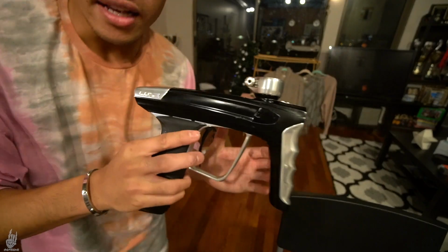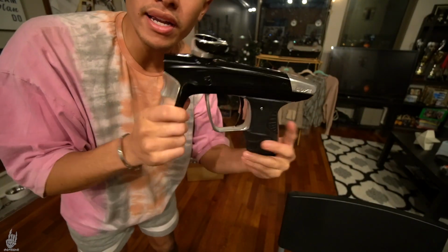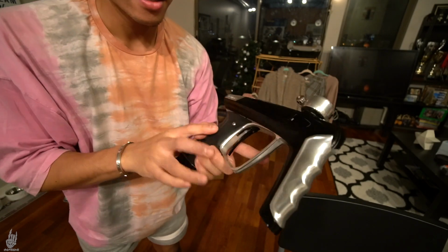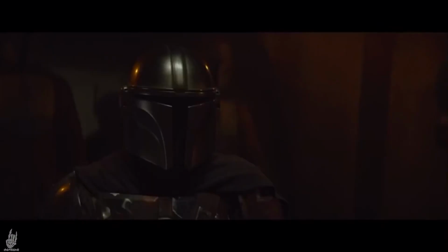There she is in all her glory, black and silver. It's a Mandalorian type of theme. If you guys watch Star Wars, Mandalorian. This is the way.